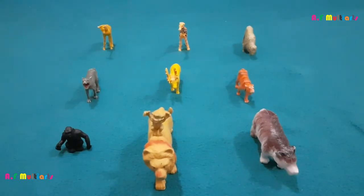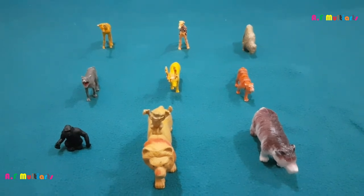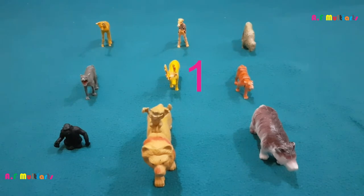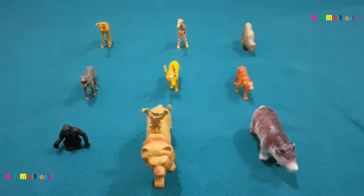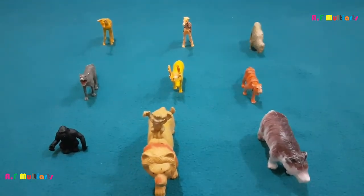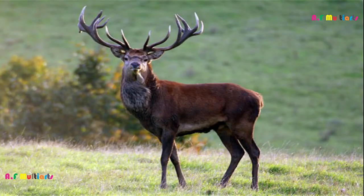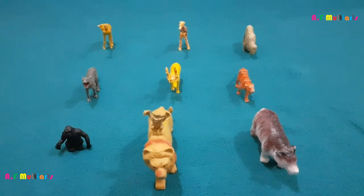Okay, tell me, how many stags are there in second row? There is only one stag in second row. Very good. And what is the sound of stag? Roar, roar, roar. How many oxen are there in third row?